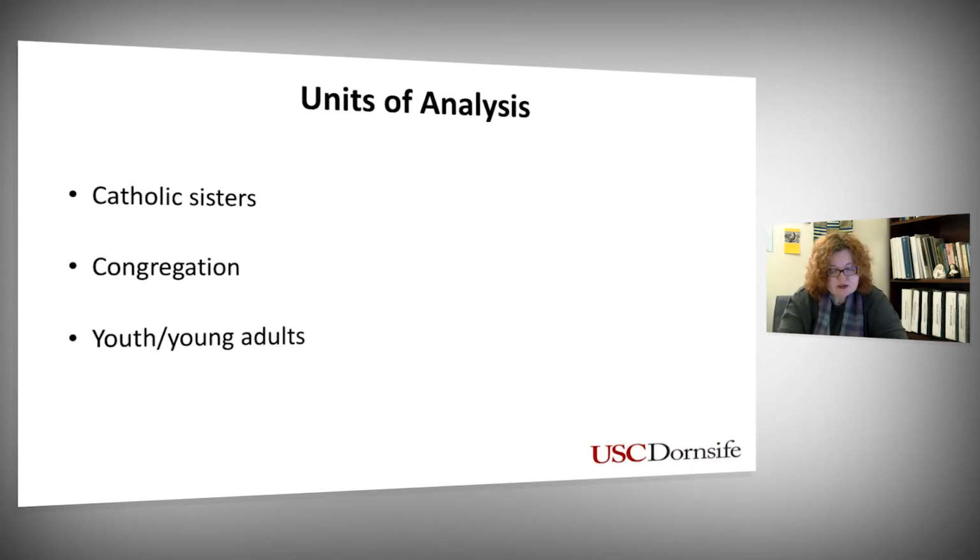You may have noticed that data is measured in the following 3 units of analysis, depending on the indicators most relevant to your work. Let me reiterate that again. Depending on the indicators most relevant to your work, not all of the indicators. Catholic sisters and women religious. Several indicators measure outputs on the level of an individual sister. It is important to quantify the number of sisters involved in any funded project.